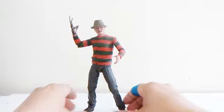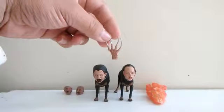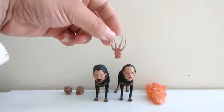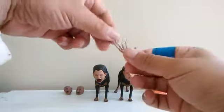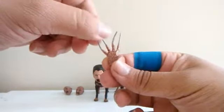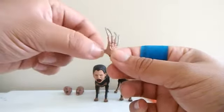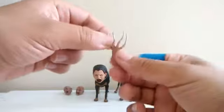Alright, so now let's talk about the accessories that he came with. And here are the accessories the figure comes with. I'm going to talk about his actual hand, because this didn't come out that good at all. In my opinion, this came out awful. So I don't really like this at all.